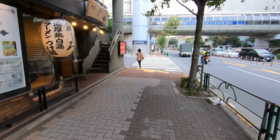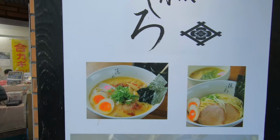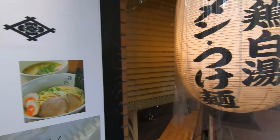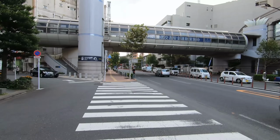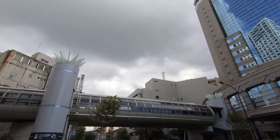We're almost there. Oh, by the way, they have good ramen here. Really good ramen. This is tori paitan chicken ramen. It's so good. And Nerima also has lots of nice restaurants. Better view of City Hall here. And it is starting to get cloudy again.